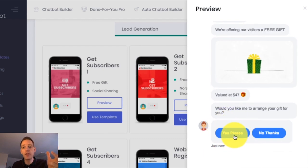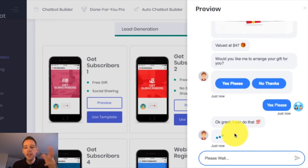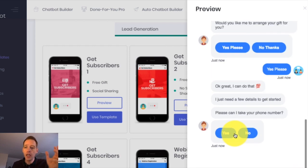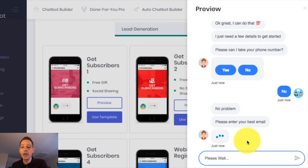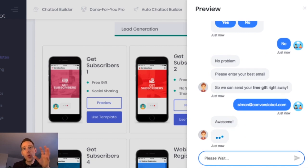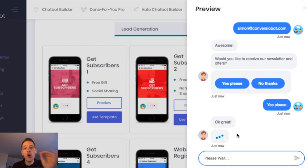You can see it's now asking me if I want to take the free gift, so I'm going to say yes to that. And you can even use these done-for-you bots to collect phone numbers and all sorts of information. I'm actually going to say no to phone number because what I'm really interested in now is the email address, and that's what I want to show you guys. It's going to ask me for my email now, so I'm going to pop that in quickly. Simon at conversionbot.com. Now, the email I've just entered there is automatically added to my Aweber list, and it also asks me here for legal permission to opt in to our newsletter. So I'm going to say yes, and now I'm fully opted in.